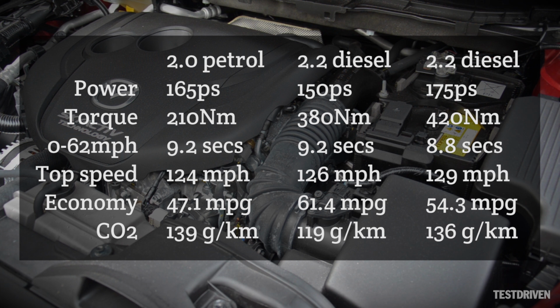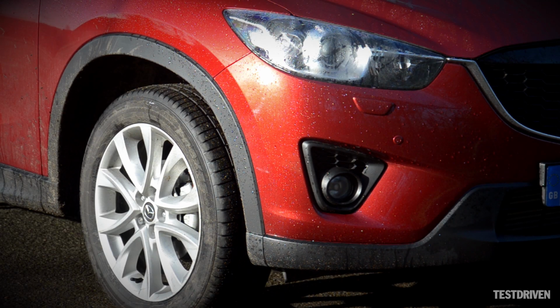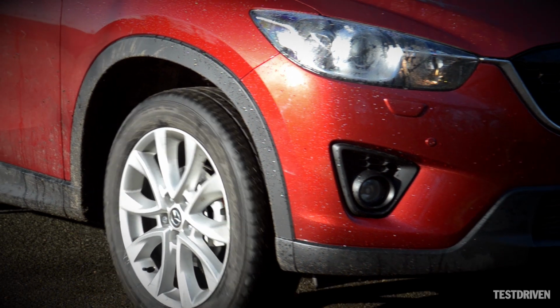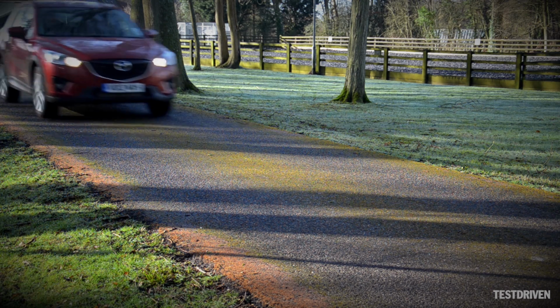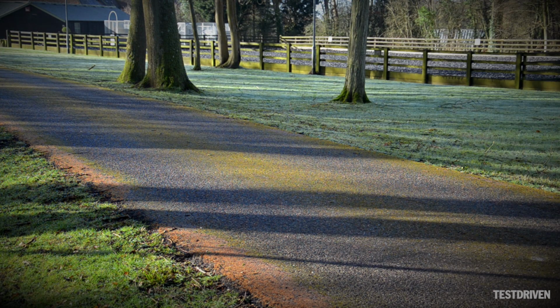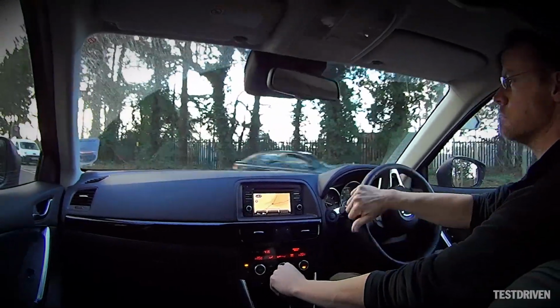For sheer grunt, however, it's difficult to argue with the 175 diesel. It's 420 Nm of torque, squirting the CX-5 0 to 62 miles an hour in just 8.8 seconds. It's quite efficient too, and although we couldn't reach the government figure of 54.3 mpg, we averaged around the 41 mpg mark during our time with it.